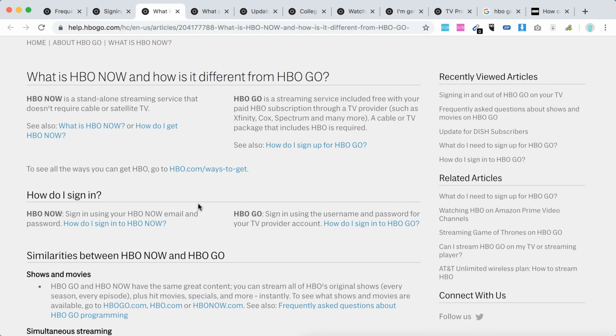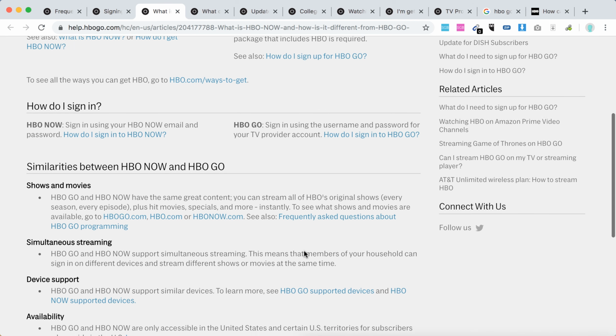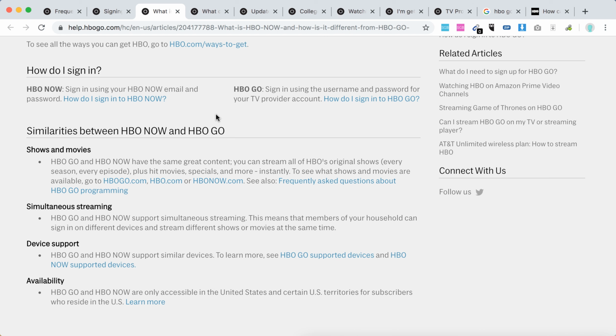Then for HBO Now, you can just sign in using your email and password. For HBO Go, you need to use the username and password for your TV provider account. And then similarities. HBO Go and HBO Now have the same great content. You can stream all of HBO's original series. Yeah, everything. So everything is available on both apps.